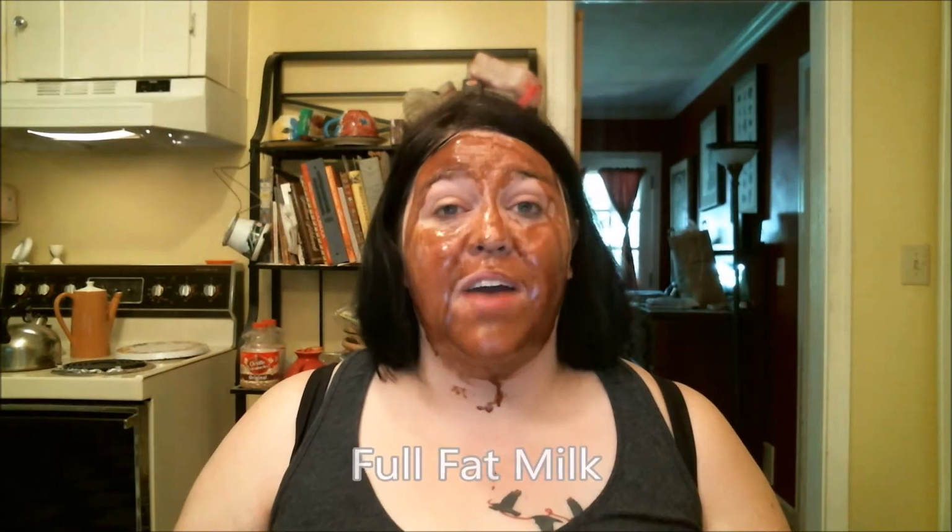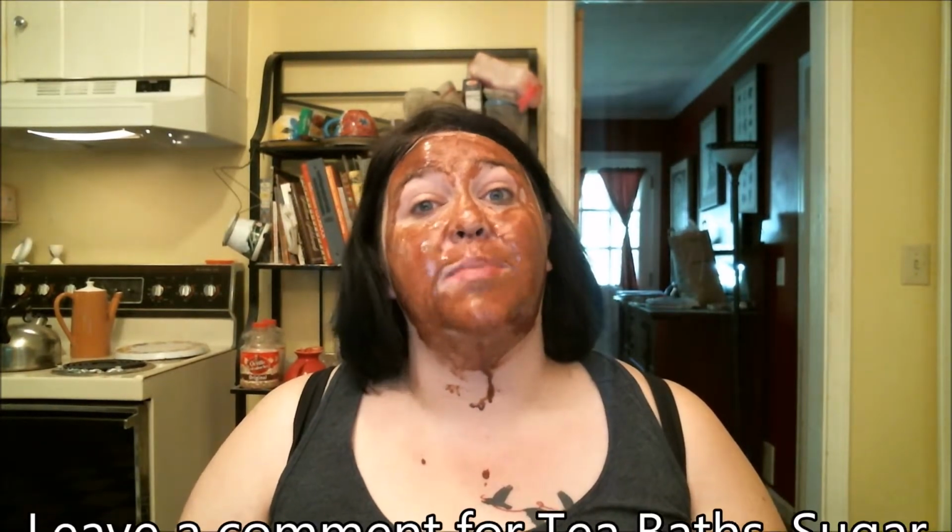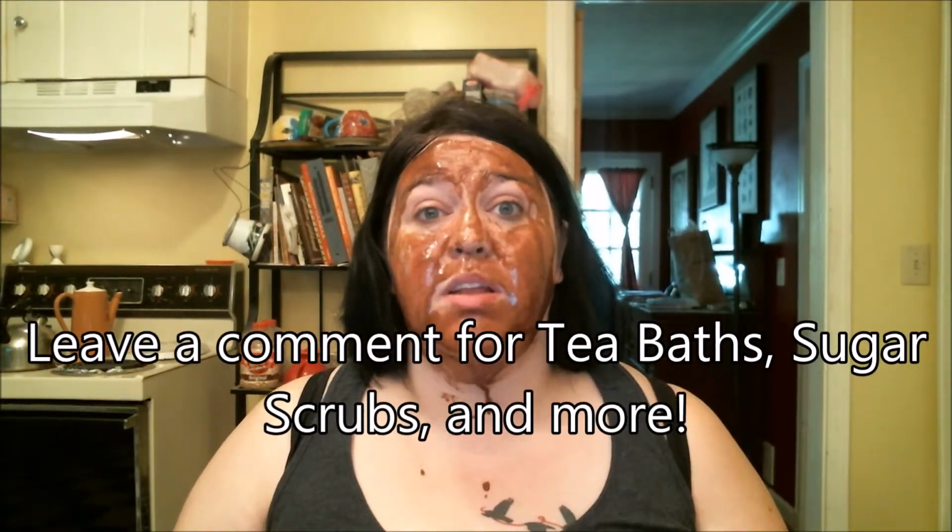If you want to get a little bit more fancy, feel free to add a cup of milk. The fattier, the better. In fact, I'll use half and half sometimes. The more fat that's in there, the more nutrition your skin is getting, the softer you're going to feel. I can show you videos on how to do tea baths if you'd like.